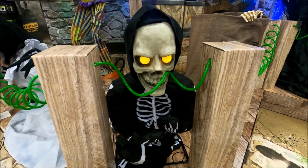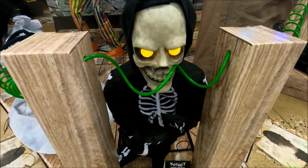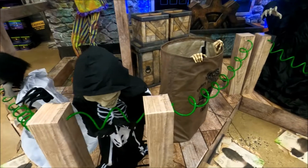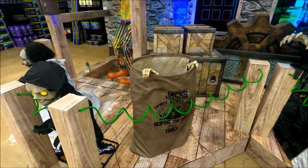Vanessa and I both really liked him, even though there wasn't quite much to him. He's just kind of a little guy that jumps up. But really thought he was pretty cool. So next to Little Skelly, you have Bag of Bones. He's $150, and as you already saw, he got Vanessa pretty good.